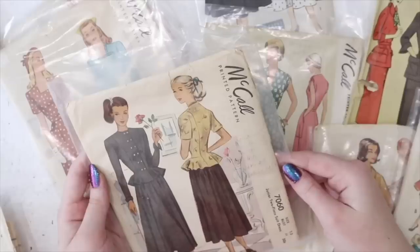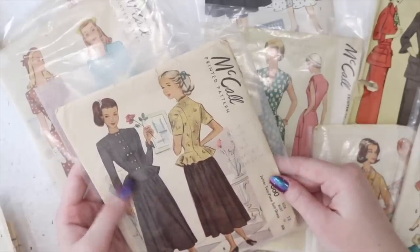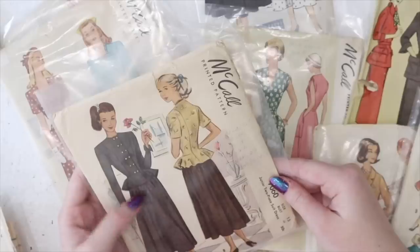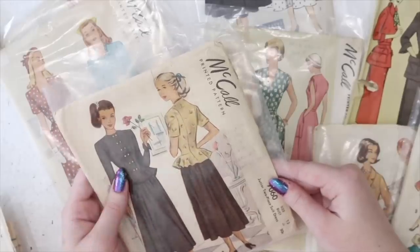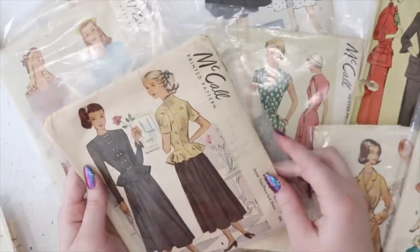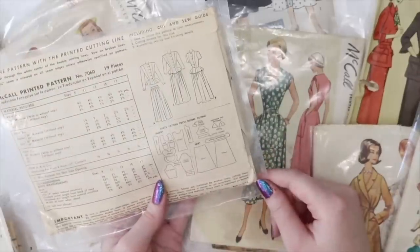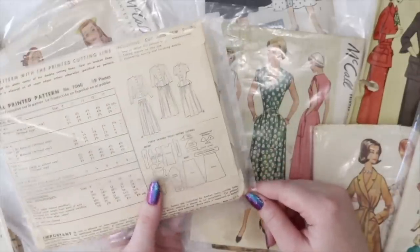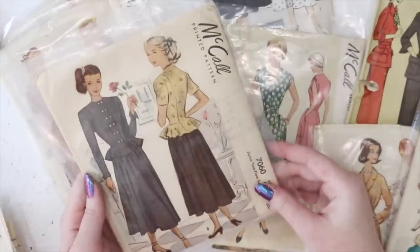Another McCall's one, this in a size 13 with a very cute jacket. The front piece goes from the shoulder to the hem, and then the side pieces stop at the waist, and then there's a seam where a little peplum attaches. And then the back pieces are again from shoulder to hem, and it looks like just a simple kind of rectangular skirt that goes with it. There are a lot of pieces in there because they have facing for all of the peplum sections, so that'll be a fun one to count.